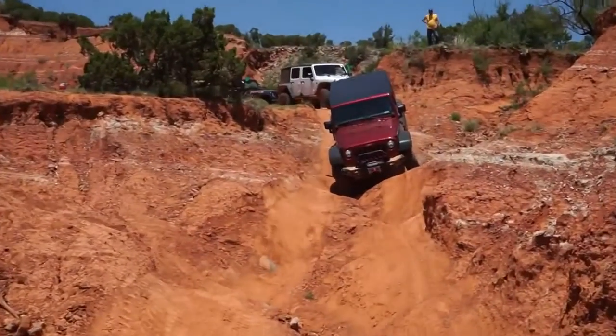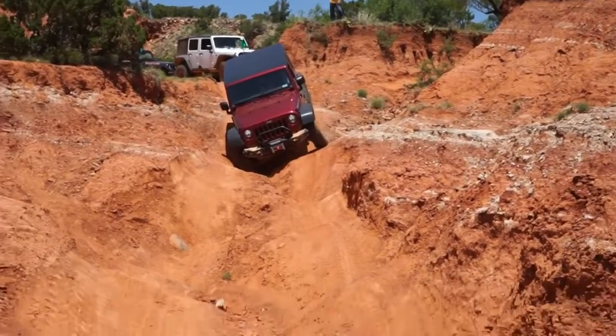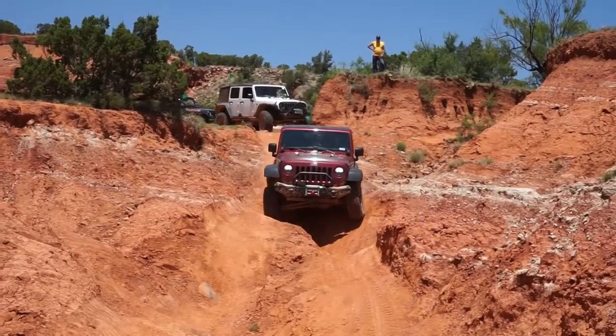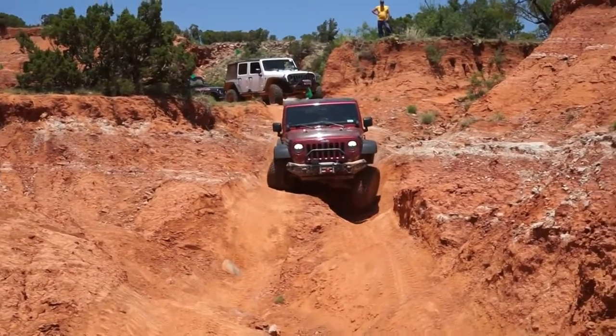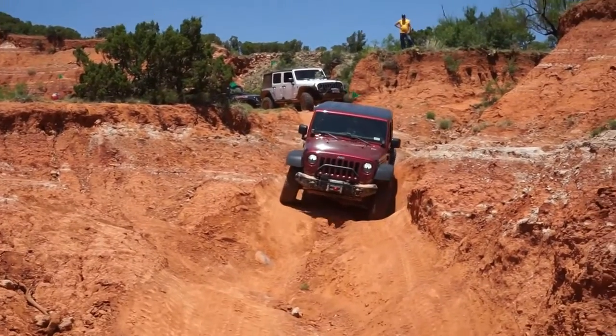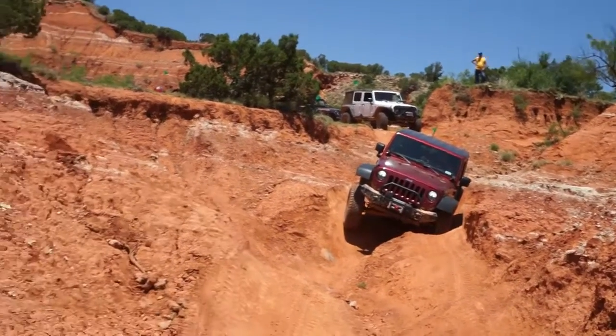So you can see me entering the obstacle now. The Jeep's axle is already articulating on the front a whole lot more than that Grand Cherokee could, and you can watch that here. It just really is able to flex and move around freely with that sway bar disconnect that's on the Rubicons. It's really great.